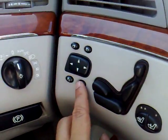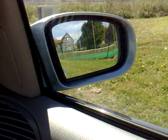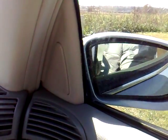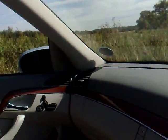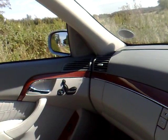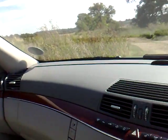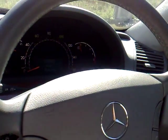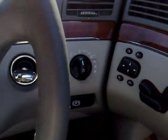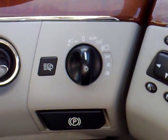You have got the electric mirrors, that being the drivers, and as you can see folding in there at the touch of a button, and again folding out at the touch of the button, and that being the electrically adjustable passenger side mirror. The steering column itself as well is electrically adjustable with height and rake, just giving you an absolutely fantastic driving position.